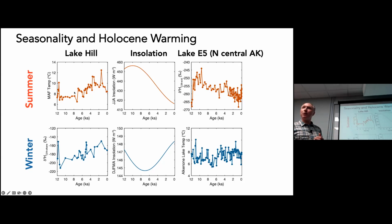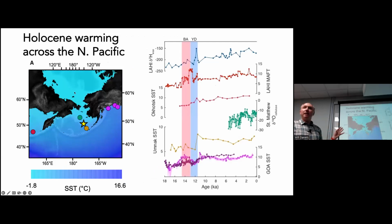Is it an artifact? Is there something going on in the Bering Sea? Well, if you look at paleoclimate records from around the Bering Sea over the same time period, I think that our data are in pretty good agreement with other sites. These are paleo temperature reconstructions from other sites in the area. The colors kind of match here. So Sea of Okhotsk here. St. Matthew Island, which has shown warming over the last 5,000 years here. The Umnak Plateau has been pretty stable or slightly warming for the last 5,000 years anyway. And then the Gulf of Alaska has been, again, pretty stable or slightly increasing. But none of these show a strong cooling trend, which again is what we would have expected.